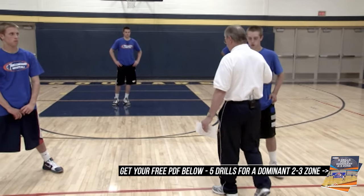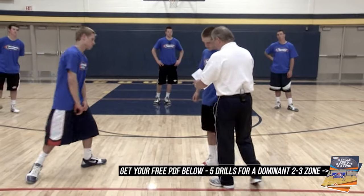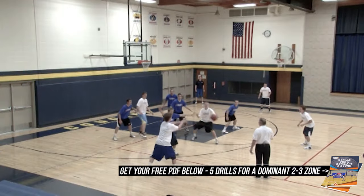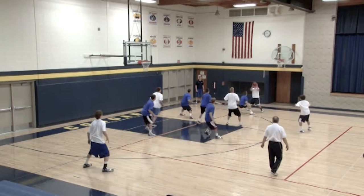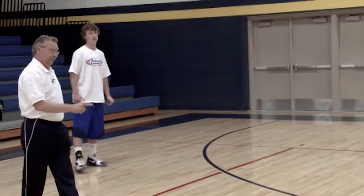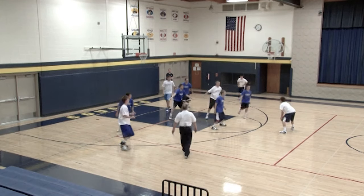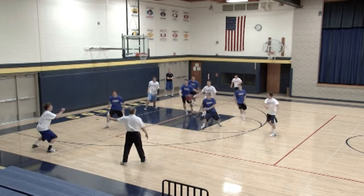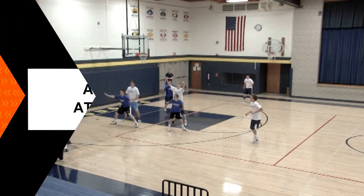His teams led the state in defensive field goal percentage for 6 straight years. His team smothered opponents and held teams to 31.9 points per game during one season. His teams held their state tournament opponents to 29.7 points below their season average, and his teams won 42 district and conference championships. Now let's get started.